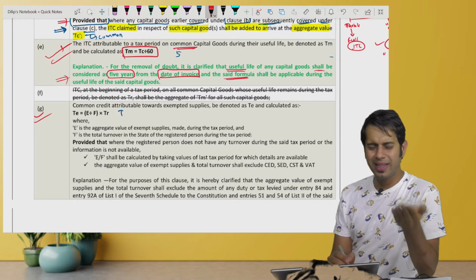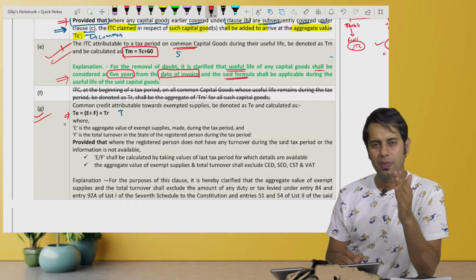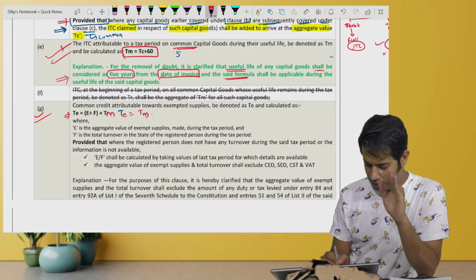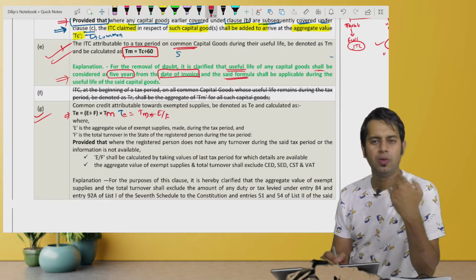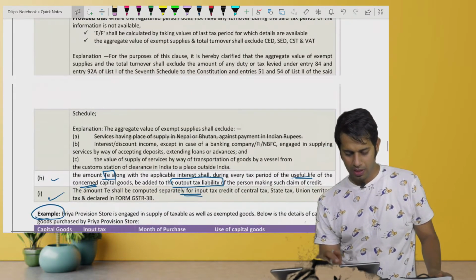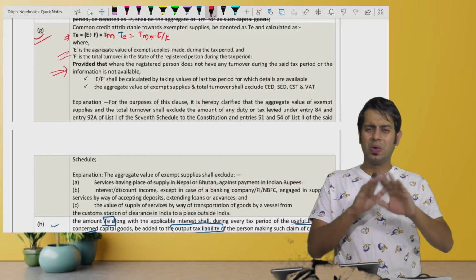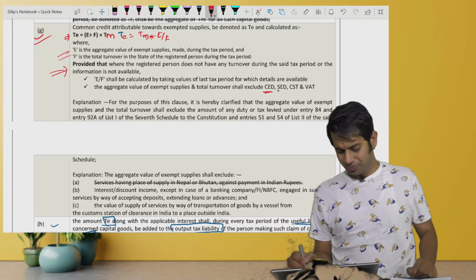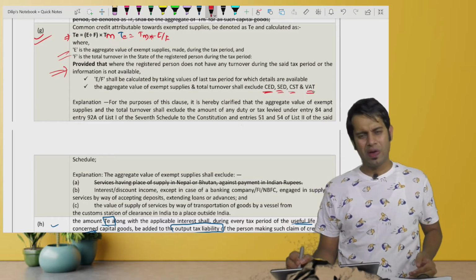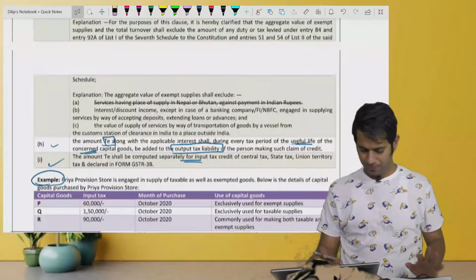And then find TE, that is the amount attributable to common exempt supply, which will be equal to TM into E divided by F. What is E and what is F is given, and a proviso for this is given. They are telling that while calculating this E by F, do not include the excise duty, central excise duty, special excise duty, central sales tax or value added tax. Don't include the different types of taxes which were there in the pre-GST regime for calculating that E by F.